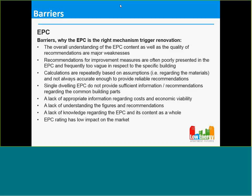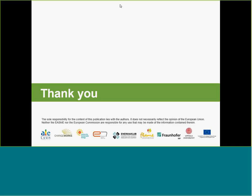Recommendations for improvement measures are often poorly presented in the EPC and frequently too vague in respect to a specific building. Furthermore, we experienced significantly different calculations for one building, where 3 EPCs were available, and depending on the assumptions made, the results vary a lot. This was a main barrier in this building. And in countries where single dwelling EPCs are carried out, it was mentioned that recommendations regarding the common building parts were totally missing.